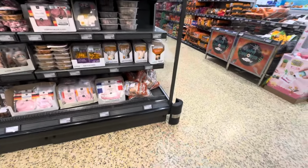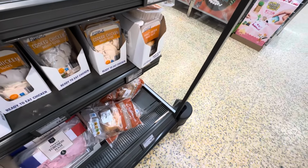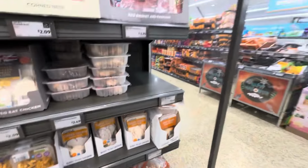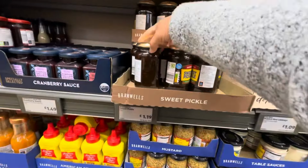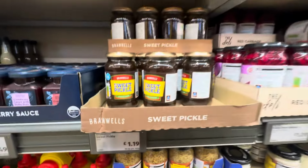They have a roast whole chicken here, cooked, ready to eat, less than a kilo, $4.99. So let's say one day you're too tired and had a rough week, you know, they're quite handy. Sweet pickle is 119 here, there, guys.